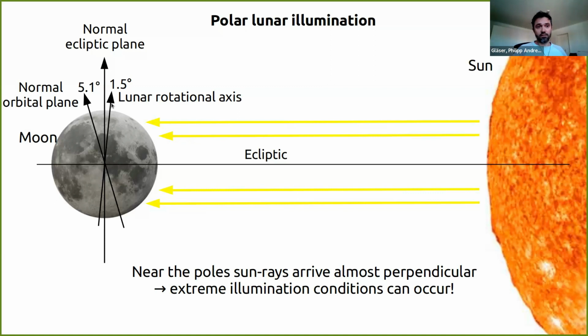And the lunar rotational axis, on the other hand, is tilted by a total of 6.68 degrees within its own orbit. That's called the lunar obliquity. It turns out, though, that the lunar rotational axis is always tilted 1.5 degrees to the normal of the ecliptic plane, independent of the lunar precessional cycle and so on. This has to do with the so-called Cassini state, for those who are interested in orbital dynamics. And it's exactly this angle, the 1.5 degrees between the normal of the ecliptic plane and the lunar rotational axis, that is responsible for extreme illumination conditions at the poles.